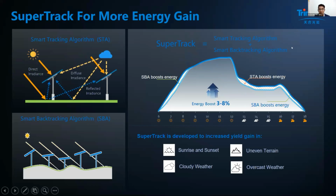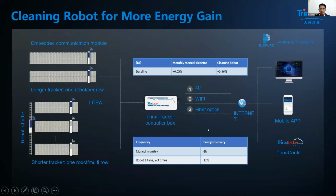That's Trina's Super Tracker, combined with bifacial modules. Okay, so that's the thing. The last is I'm talking about the modules, Trina's big module and bifacial module. And another thing, at the installation site for O&M, the cleaning robot is also critical, we believe, for power generation and also for lower electricity cost in the future.